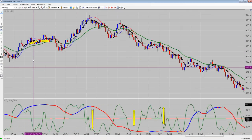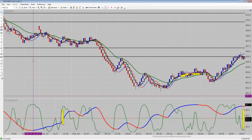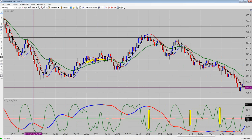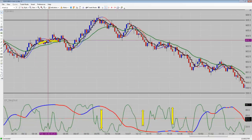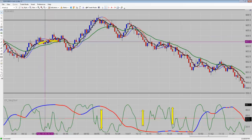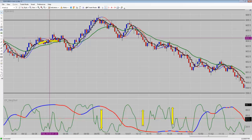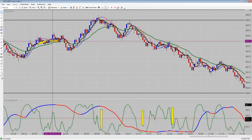Now this is gold. It looks like I only marked up one of my trades on gold here. Yeah, it looks like, oh, this isn't gold. This is the Russell. Okay, whew, good. All right, I only took one trade on the Russell. When we tested the BBC here and gave an up close, I went long. I think I went long at 904 even. And once it got up here above the BBC, I moved my stop to break even, and it came back and took me out at break even.